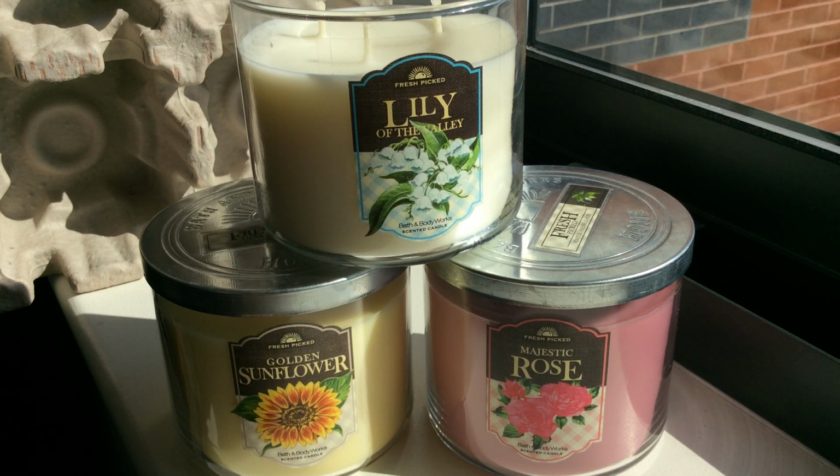Lilac is maybe a little more powdery. Again, mostly just stronger. Lily of the Valley, it is nice. Now, I failed to mention there was a fourth candle in this group that was Farm Stand Freesia, not to be confused with Garden Freesia from last year.